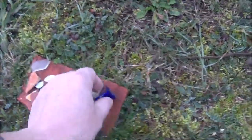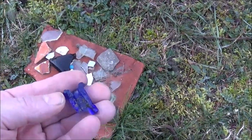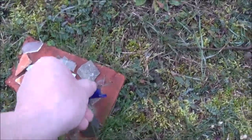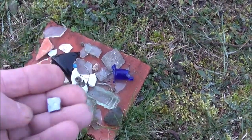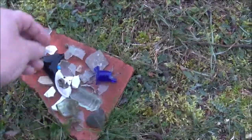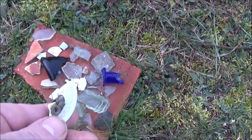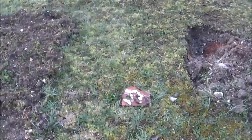Sadly, I haven't found anything of value, but you know, what is that? The neck of a medicine bottle, neck of a perfume bottle possibly. Little piece of, who knows, a cup, a plate, a saucer. I know what that is. It's a piece of a French electrical socket. Yeah. As I say, I've not found anything fantastic or, you know, really interesting.